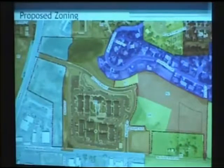But they are proposing to rezone the remainder of this property to the right. A short segment of R3, which is medium density residential, and then we have R2, which is moderate density residential.